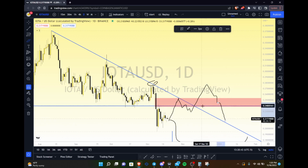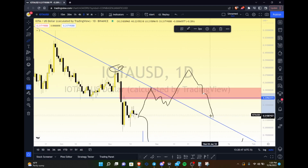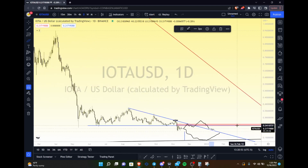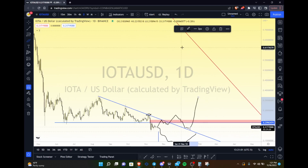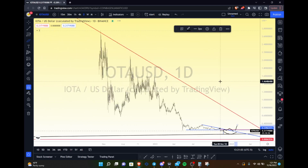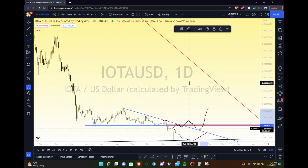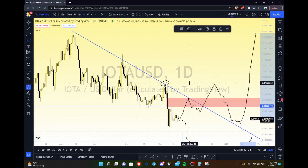I'm very skeptical that this low end of this consolidation is actually going to hold. Watch for that to happen where you come back to the descending trend line. If that holds, look for a major macro change in the trend on the daily to come and test eventually the highs of this consolidation, which again is getting you very, very close to the macro monthly line. Okay. And that's really all I'm seeing for IOTA.